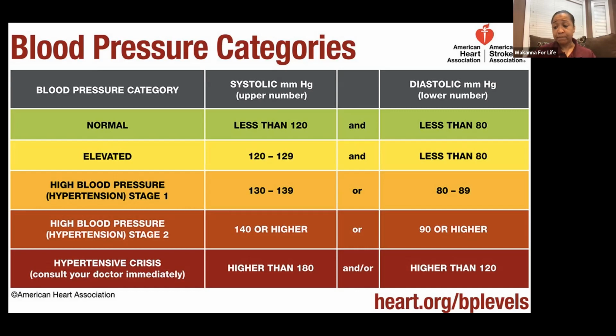If for whatever reason you're anxious or stressed, like maybe you drove in and somebody cut you off, that's another reason it might be elevated, and you might need just a little bit more time to calm down so we can get a much more accurate blood pressure reading on you.